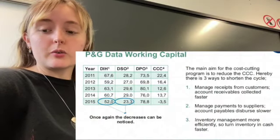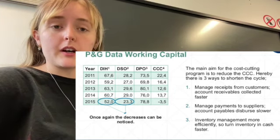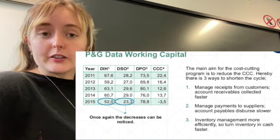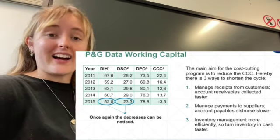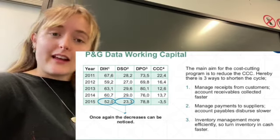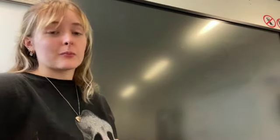First, the DSO is staying constant, meaning that the company received the payments from customers at the same time, more or less, so not a big change there. Then the DPO actually increased. They pay suppliers later, from 45 to 75 days usually. Then the DIH decreased as well, meaning that the inventory is kept for a shorter time. And last, the CCC decreased, which was their initial objective that I mentioned earlier. But yes, meaning that the company would keep their money for a longer period of time.